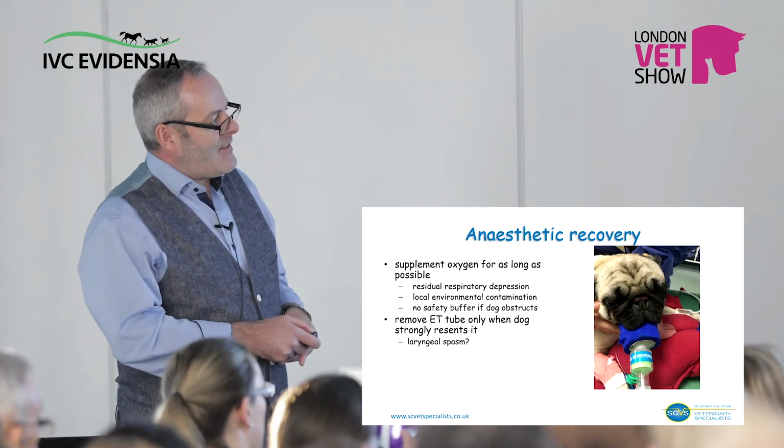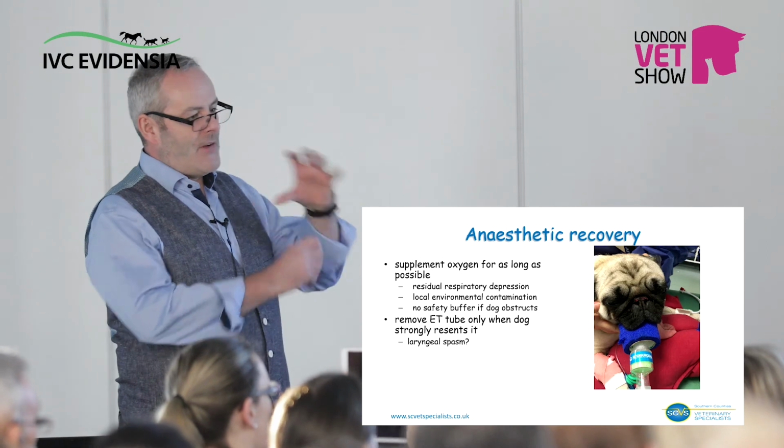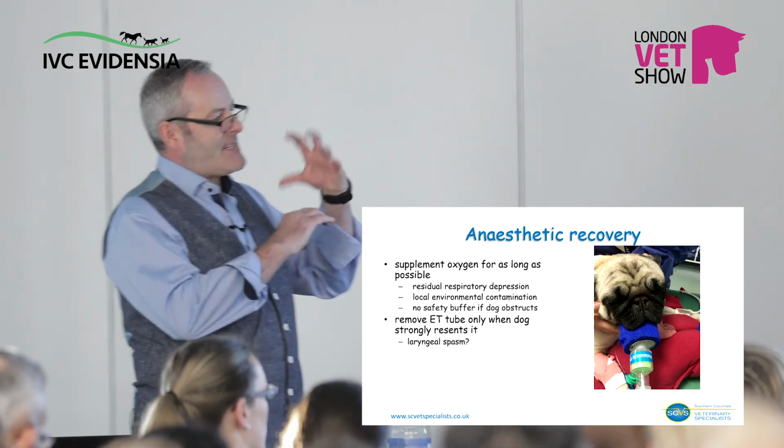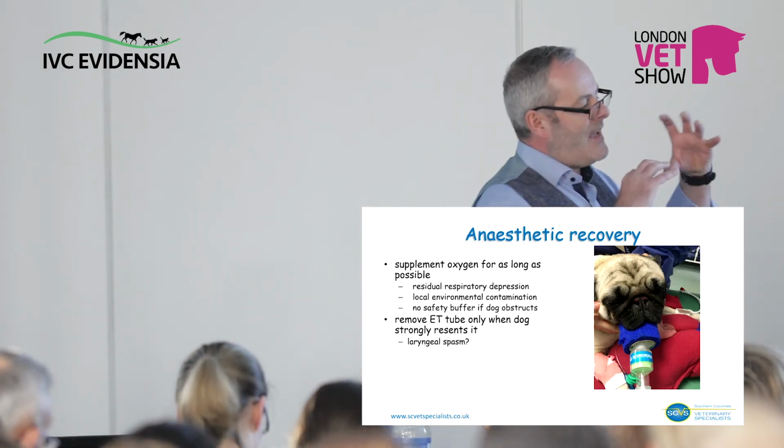But one technique for keeping the tube in as long as possible is just to have a layer of vet wrap around the tube so that if the dog does happen to bite down, it's not going to occlude the tube, it's only going to get caught on the vet wrap.